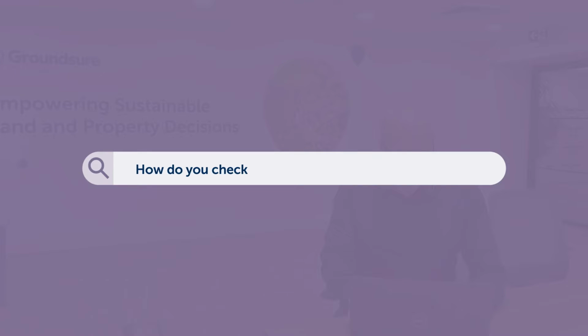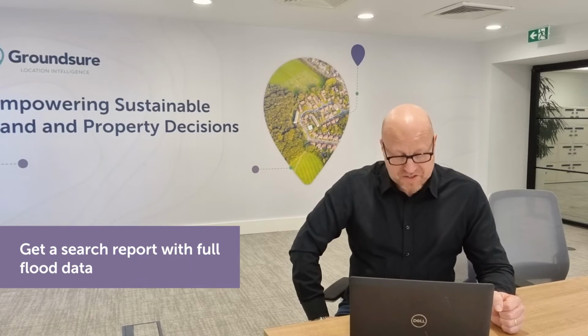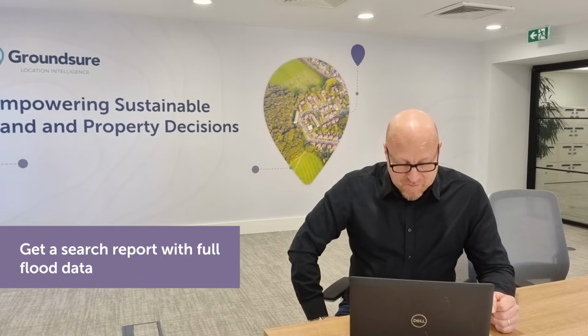How do you check if a property is in a flood risk area? Well, the best way to find out if a property is at risk of flooding is to ensure that your solicitor or conveyancer undertakes a search as part of the property buying process. Ensure that the search they're buying in does include full flood data as standard. All of Groundsure's environmental reports do include flood data as standard. Whilst there are free resources available, such as the Environment Agency's flood risk map, we'd always recommend seeking professional advice, particularly during the home buying process.